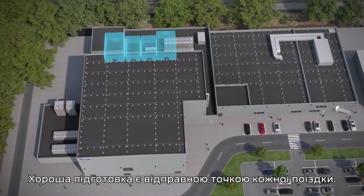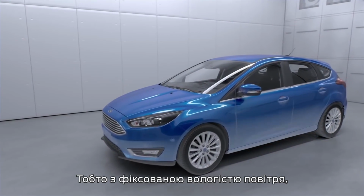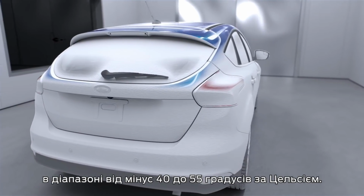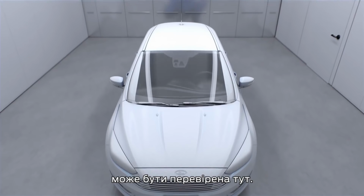A good preparation is the start point of every journey. In special soak rooms, the vehicles are preconditioned, i.e. with a fixed air humidity brought on by a certain temperature and in a range from -40 to 55 degrees centigrade. Also, the performance of the heating system for defrosting windows can be tested here.